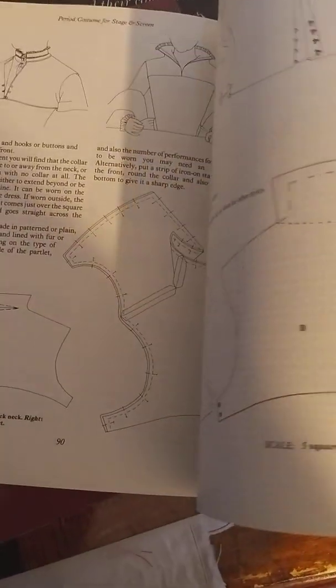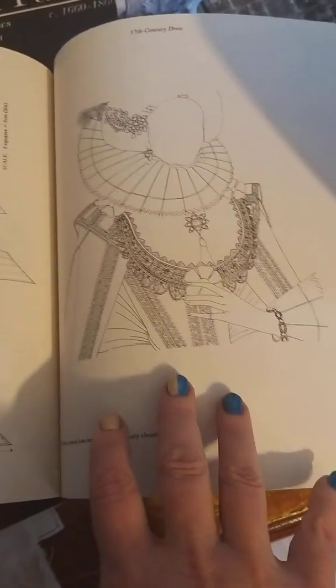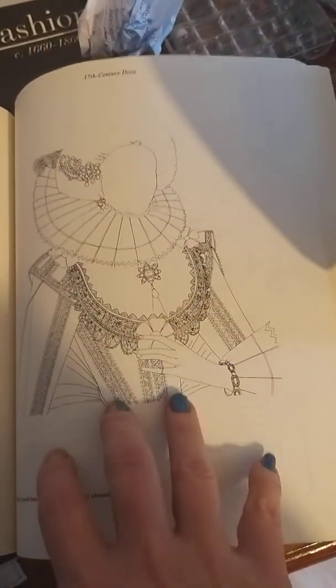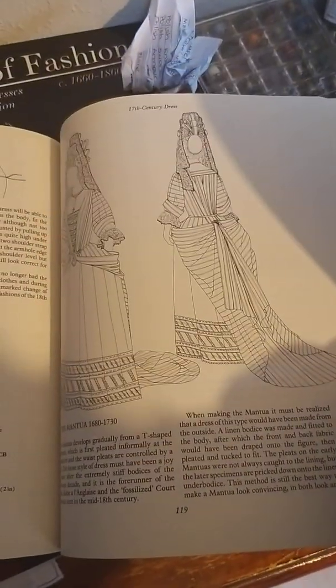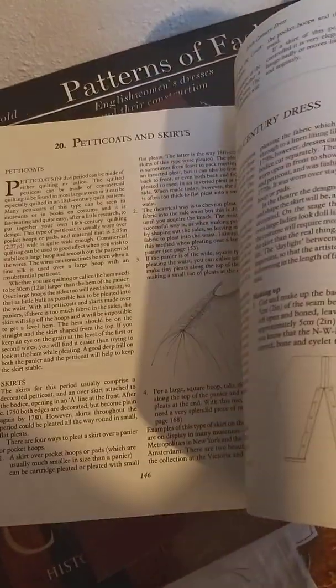It's actually a really good book. It's really, really useful. The patterns, again, I think they're actually quite good. They're obviously redrawn from pictures or from paintings, and then some of them are taken from extant garments. But my guess is that it probably costs a lot less than trying to get the copyright for the photos themselves, so she redraws them.